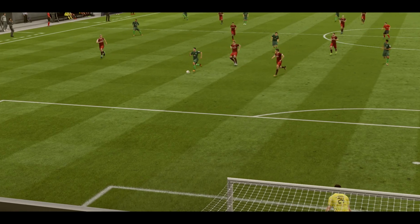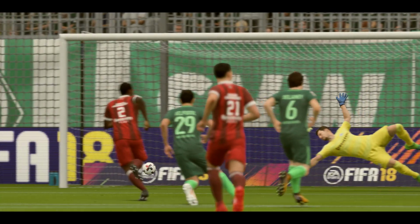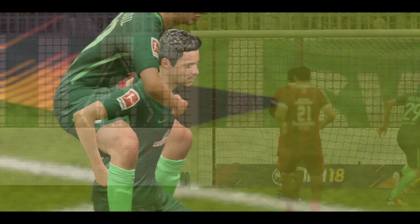Opening them up with a through pass. They've opened them up here. And they've scored. That's the first goal of the game.